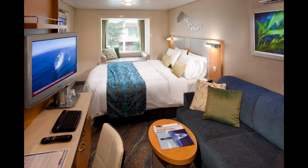We ended up paying, I think it was $700 each, and that was for a Central Park view room, which is pretty good. You got good natural light. You have a view. You've got a little cubby hole where you can sit. The room size was really great and very comfortable. The beds were comfortable as hell too. I really enjoyed the beds. So anyway, we ended up paying about $700 each, and that included the room, the port fees, the taxes, of course, none of the extras.